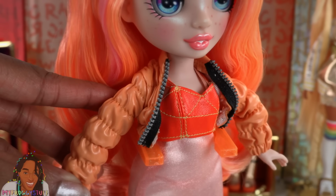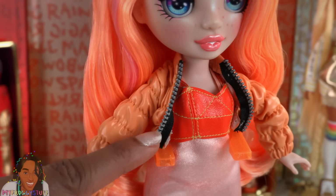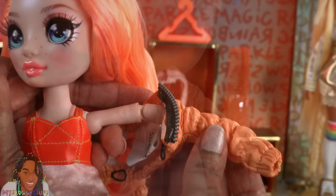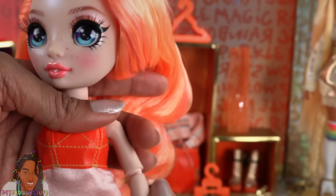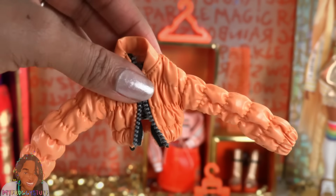She has on a crop puffy coat. It feels very vinyl-ish. We have the zipper teeth in the front, but it's not a working zipper. The coat is consistent all the way around. I am taking my time removing it. It is a snug fit. This does not look like it will fit Mini Toya, but it is very cute.